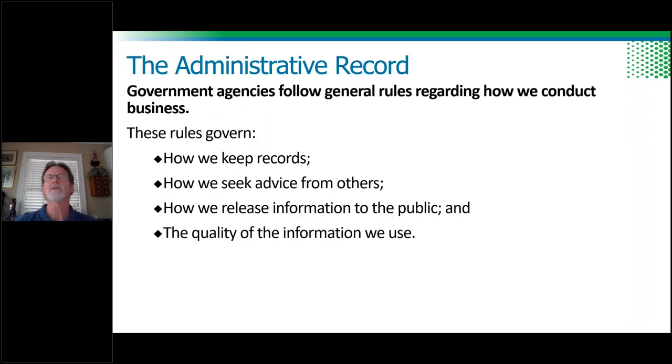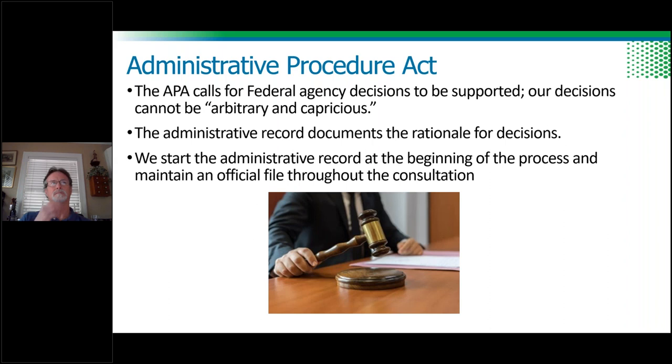So, the services are required to keep an administrative record that documents all of the coordination that occurs during a Section 7 consultation. And that includes any information or reports that we use when we do our analyses. We have specific rules that govern how we keep the records, how we seek advice from others, how we release information to the public, and also in regards to the quality of the information that we use when we conduct a consultation. All those rules are laid out in the Administrative Procedure Act.